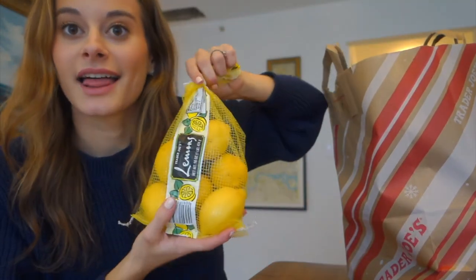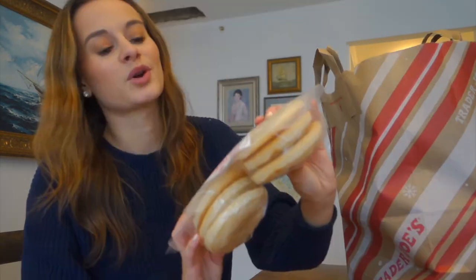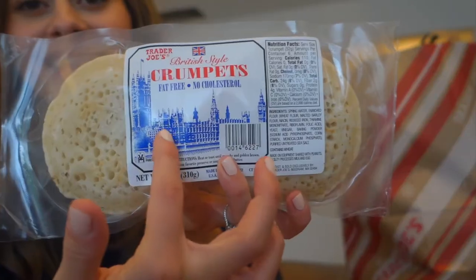There are some random groceries in here that are not very exciting, like ham, not exciting. I got lemons. I'm a huge goat cheese fan, so I got goat cheese sun-dried tomato ravioli. Crumpets are the best. I love the packaging on this. It's so cute. I've had these a few times before. They are the broccoli and cheddar quiches. They're like mini quiches you put in the oven. They're delicious.